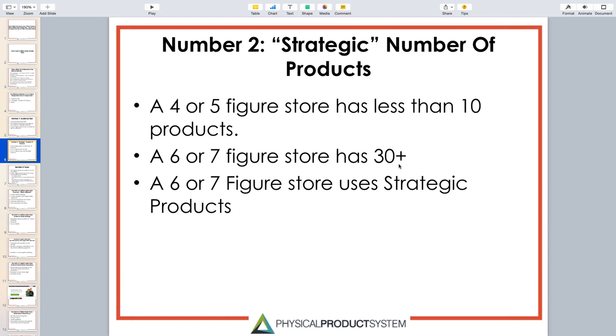And then a 6 or 7 figure store has 30 plus products. Not only just 30 plus products, but they are strategic products, right? We'll talk more about the product strategy here in a minute, guys, and the importance of building out your product category around what we call the lead product, which I've been stressing to you. The key is to be strategic with your products, like big companies do. I've given the example of Starbucks with their display case. They're very strategic with it. We're going to be taking the same kind of approach.